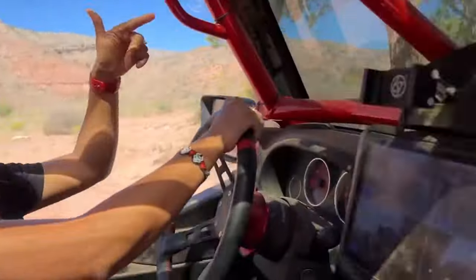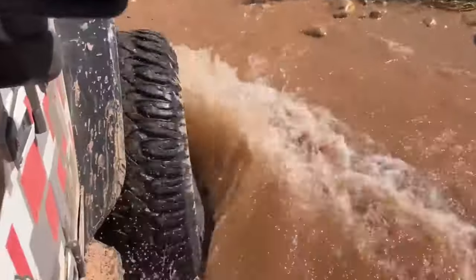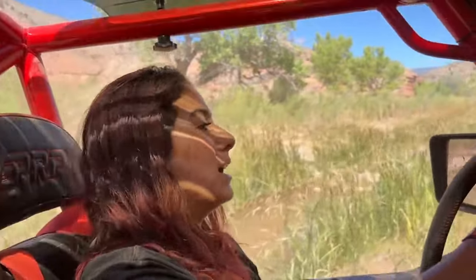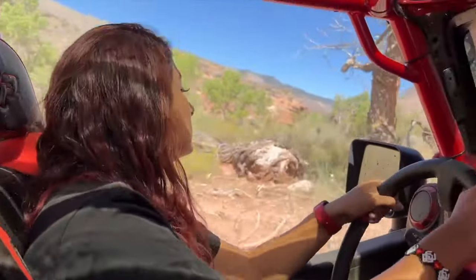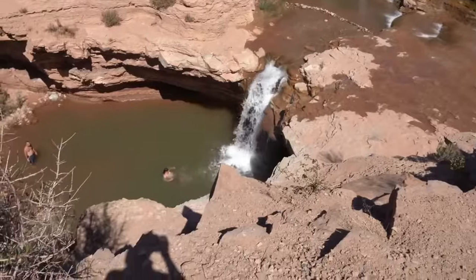Another water crossing, yay! Get those tires wet so that it's not so dusty, I think. Yep. You're doing this with wet tires. Here we go. Look how beautiful, stunning waterfall.